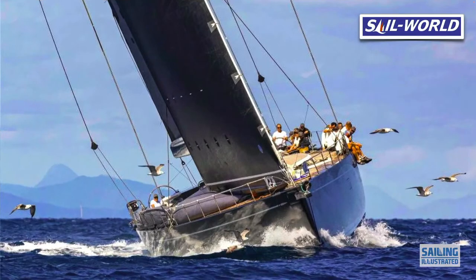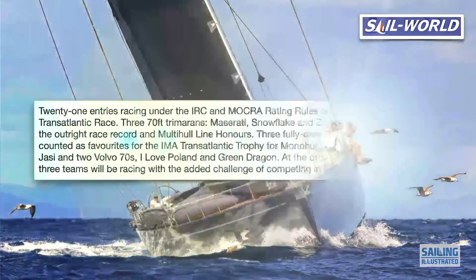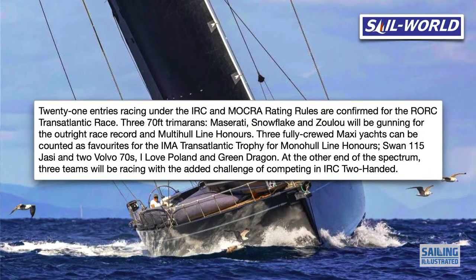Here's another look, bow on, of the same boat. It is one of the favorites to be first to finish. There are 21 entries racing under IRC and MOCRA, the rating rule for the multihulls, confirmed for the transatlantic race. 70-foot trimarans Maserati, Snowflake, and Zulu will be gunning for the outright race record in multihull line honors. Three fully crewed maxi yachts can be counted as favorites for the IMA Transatlantic Trophy, which Andrew will be there to present. For monohull line honors, it is a Swan 115, Jazzy, and two Volvo 70s.